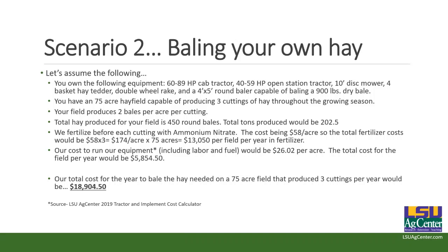And I do want to point out before I dive into this that these costs do not include the initial purchase price of this equipment. This is the cost to maintain and run, including labor, this equipment that I'm going to be talking about real quick.